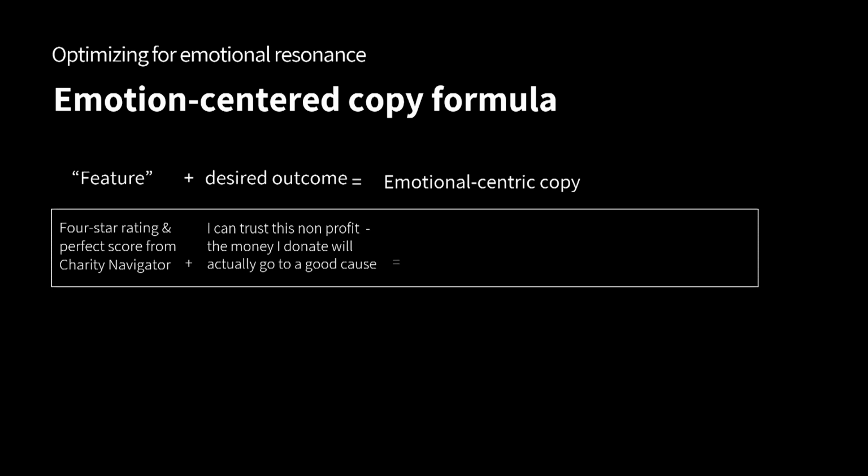What is the emotional outcome that people get by knowing this? Well, I can trust this nonprofit. The money I donate will actually go to a good cause. How many of us have donated in the past and felt like, I don't really know if this is going to where they're saying it's going to go? So instead of just saying, we have 4-star rating and a perfect score from Charity Navigator, you could say, provide support to frontline workers with the fund recommended by the New York Times, Associated Press, and NPR. You're taking what you already have and you're attaching the emotional outcome.